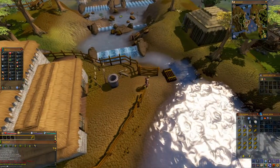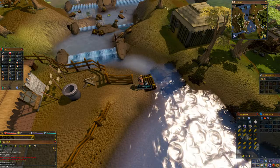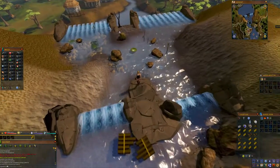So yeah, we're going to want to go down the raft again. And then this time, instead of clicking the water, we're going to use the rope on the tree. I mean the rock.